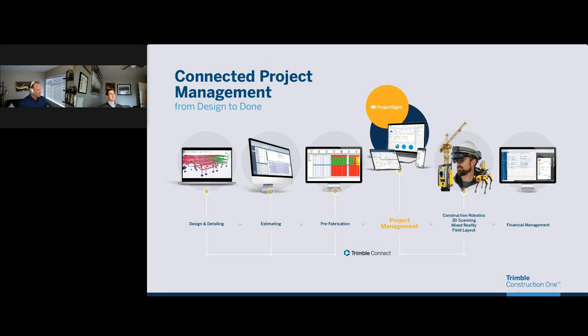Talking about the full workflow from design to done, plugging into not just other Trimble systems, but other systems you're using for estimating, design, detailing, and bringing it all into one platform. What we're calling Trimble Construction One, with Trimble Connect, the file system, being the backbone, the driving force, managing files, allowing you to view 3D models in a collaborative single platform where you can bring in models from other systems. You can design them in Trimble and get everybody on the same page, both your internal and external crews and stakeholders. We're focusing on what's there in the middle today, project management, and then also how that flows into financial management on the far right with the ERP.